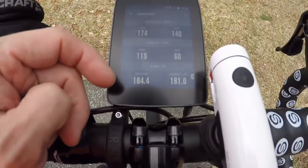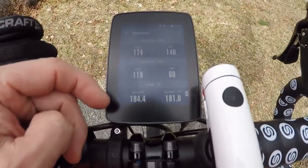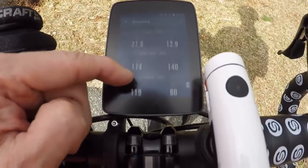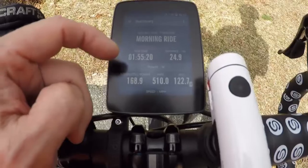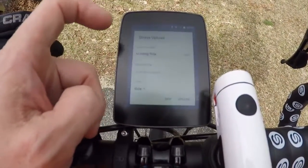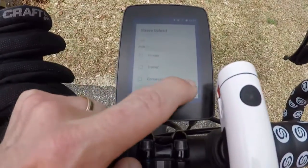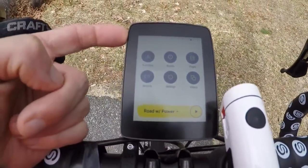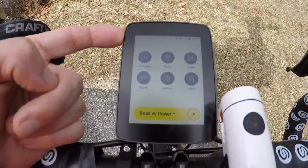Ascent and descent can't possibly be correct. I would guess that's about a quarter of what I did, but I guess Garmin or Strava will tell me for sure, assuming this uploads and I actually get elevation. Hit that button. We'll leave that the way it is. We'll hit upload. We'll hope for the Hammerhead logo up here. I am connected to Wi-Fi.